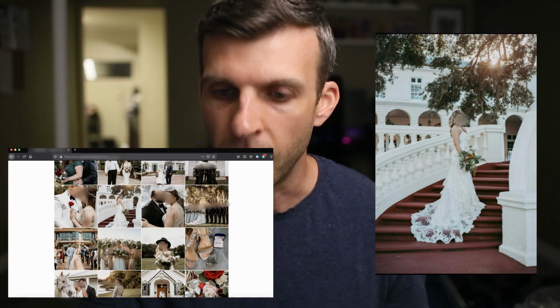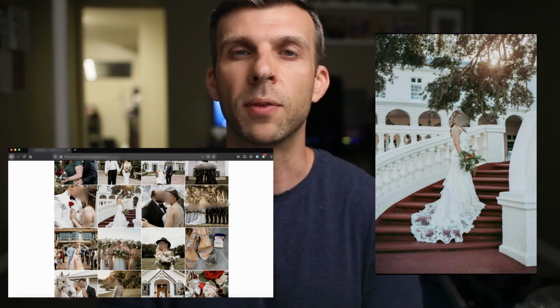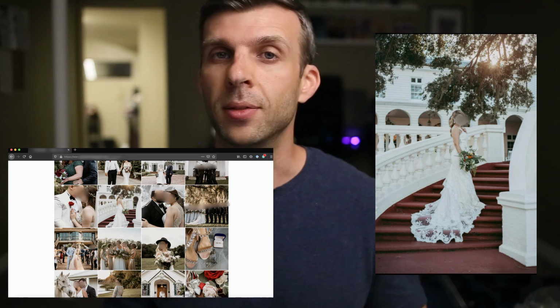I then searched the second image and I found the photographer. They also live in Florida. And guess what? All of their work matches this style. So we have the evidence we're looking for that this is this photographer's work. And their prices start at $1,900, not $600. So we're starting to see a separation of who this poster is versus this real photographer.